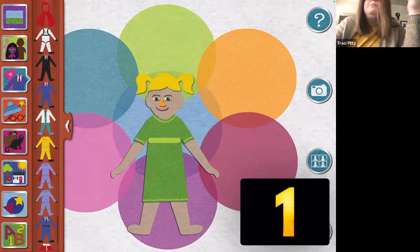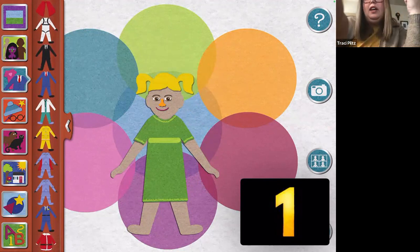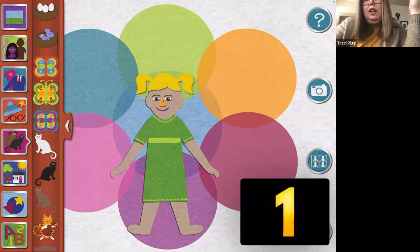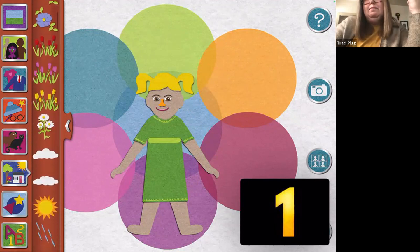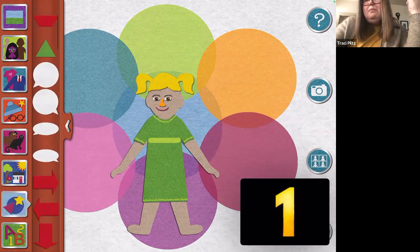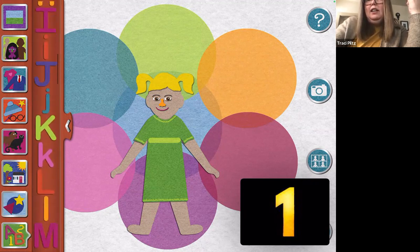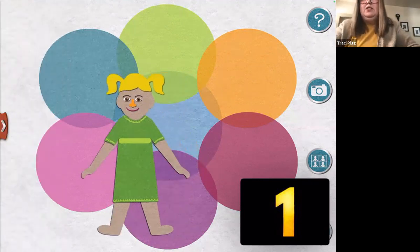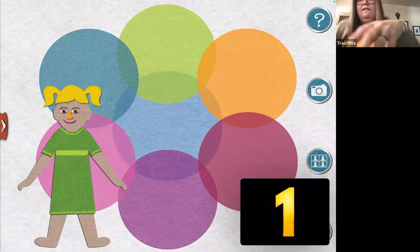There's some uniforms and things if you're doing a career week. I could add some shoes and different accessories. There's animals here. Again, I'm just doing a real quick scroll to give you an overview. Here I've got outside things, weather things. There's some shapes, a talking bubble, and then I've got letters and numbers over here. So it's very simple. Once I build it, I should be able to move this as a whole person. It is really just like a digital felt board.